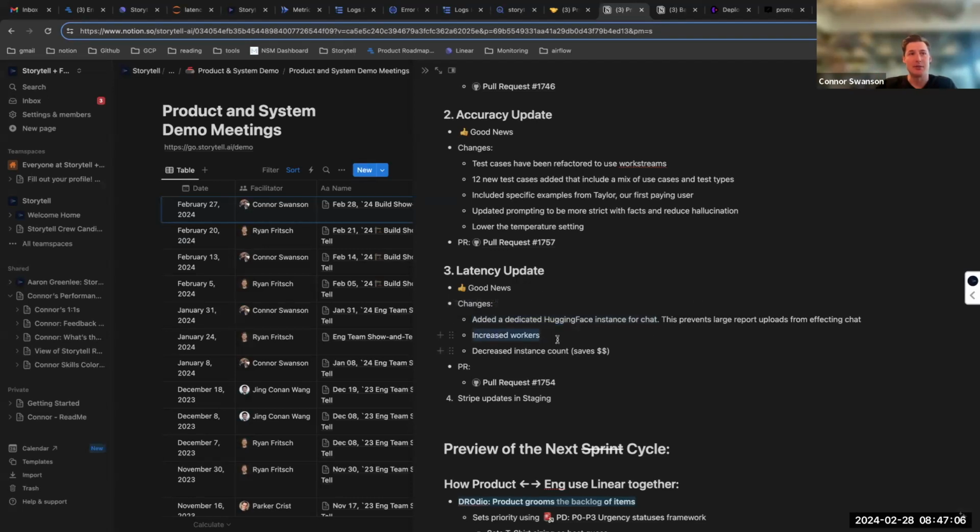We've also increased the number of workers. This is on the Gunicorn side, just defining how many workers are allowed to be spun up per each instance of the backend. And on top of all of that, we've decreased the number of actual servers the backend is running on, the servers that are spun up to support the backend. It's gone down from 18 to either 10 or 8 now. So that's right around a 50% decrease in spend on the backend service.